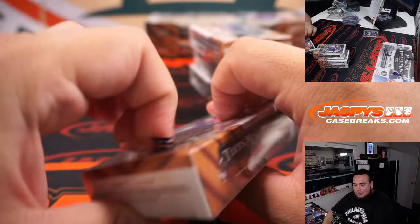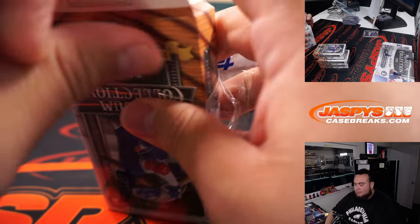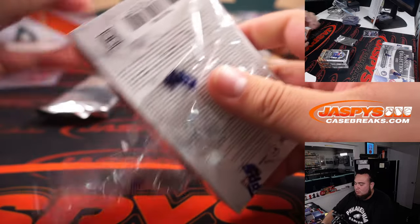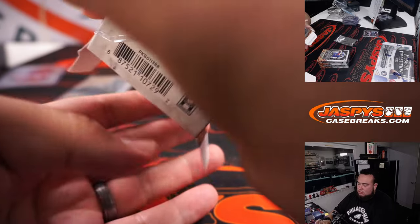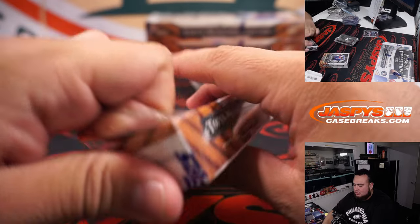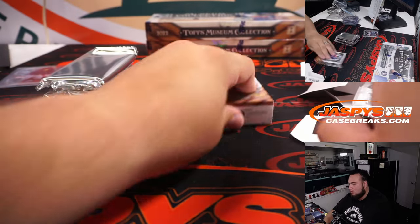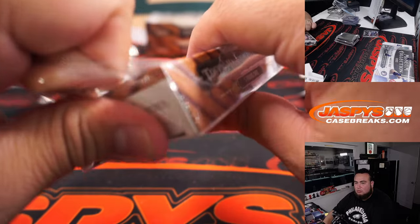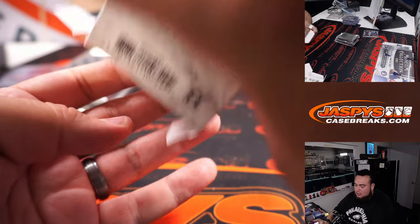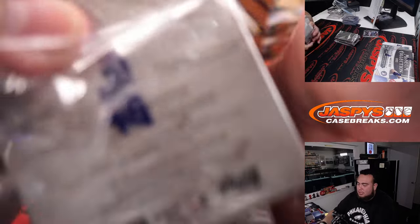I got deceived yesterday. I thought I had a frame in one of my boxes, but there wasn't one in there. This one felt a little heavier than normal. That one might have it, actually. Oh, I'm sure they are, Rex. There actually are a lot of rookies that they featured in this. Even CJ Abrams and stuff, they featured them all for the first time.